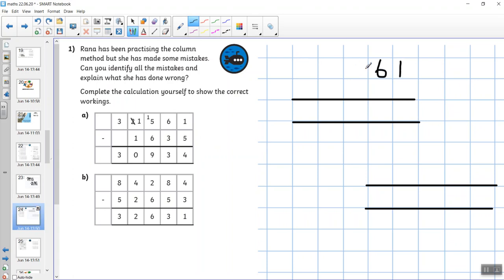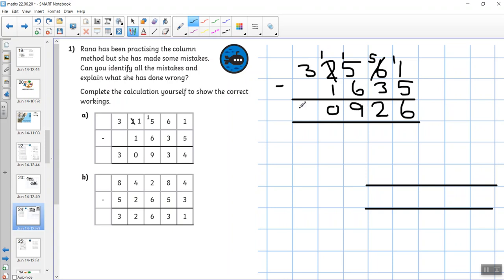1, 6, 5, 2, 3, take away 32,561, 1,635. Okay. So 11 take away 5 is 6. 5 take away 3 is 2. 15 take away 6 is 9. 1 take away 1 is nothing. 3 take away nothing is 3. It's this little bit here that was wrong, wasn't it?